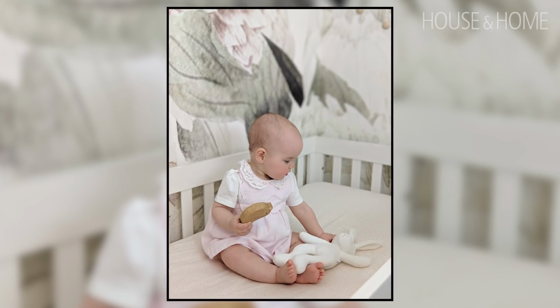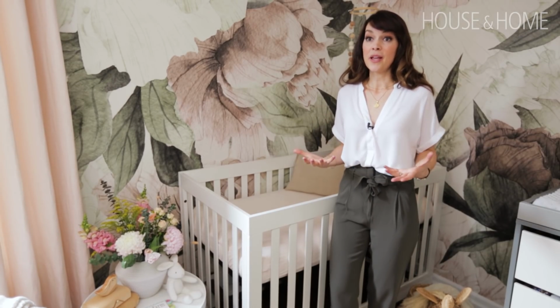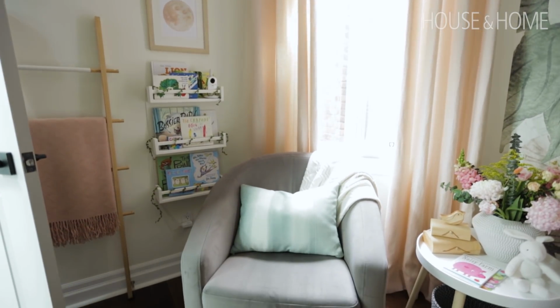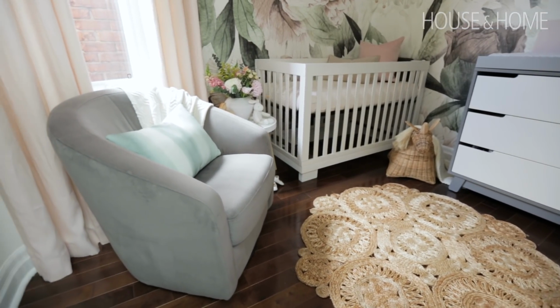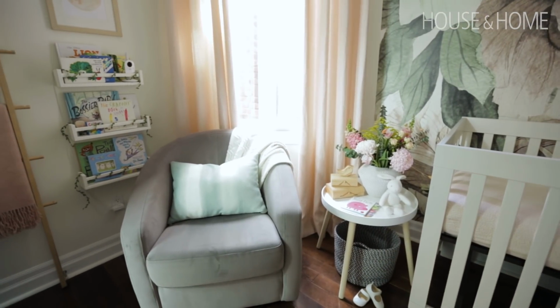Because this space is so tiny, once the door actually swings open, we don't have a lot of space. So I needed the smallest scale, most comfortable, durable glider I could find. This chair is actually only 27 inches deep, which is quite rare. A lot of them are kind of 30 and up. This is a great option for this room. It swivels, it's out of the way, it's in a very durable fabric, so it can handle all the things that come with having a baby, and it's a nice neutral color.